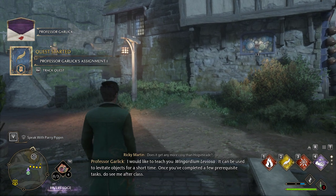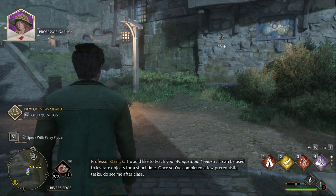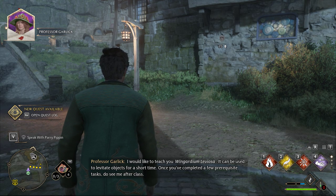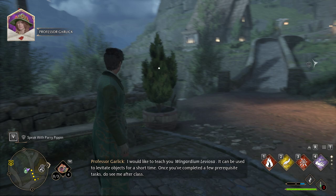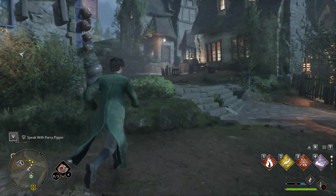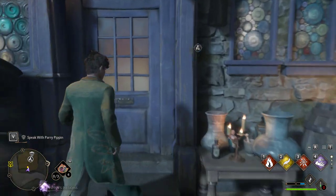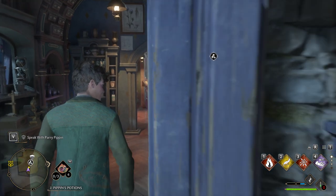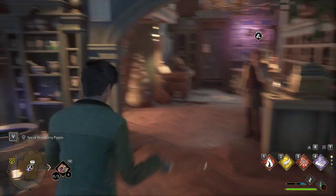Does it get any more cold? Wingardium Leviosa. It can be used to levitate objects for a short time. Once you've completed a few prerequisite tasks, do see me after class. Hello there. Revelio. In the oceans, are we?